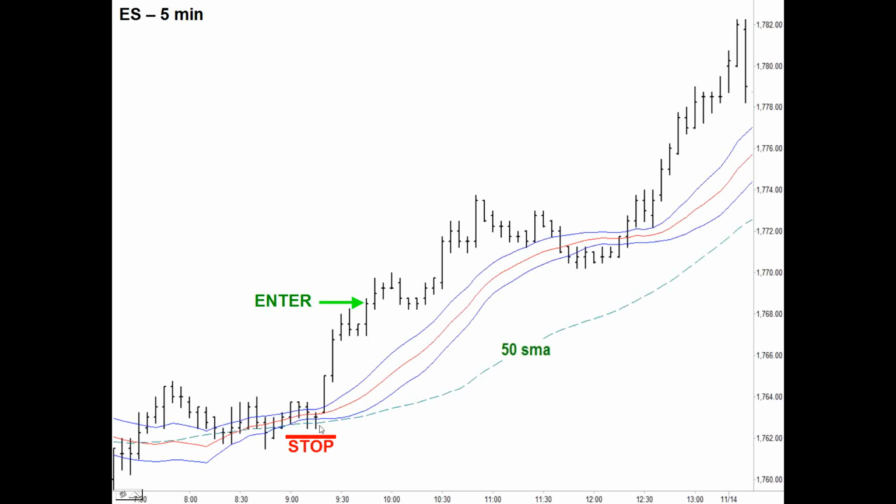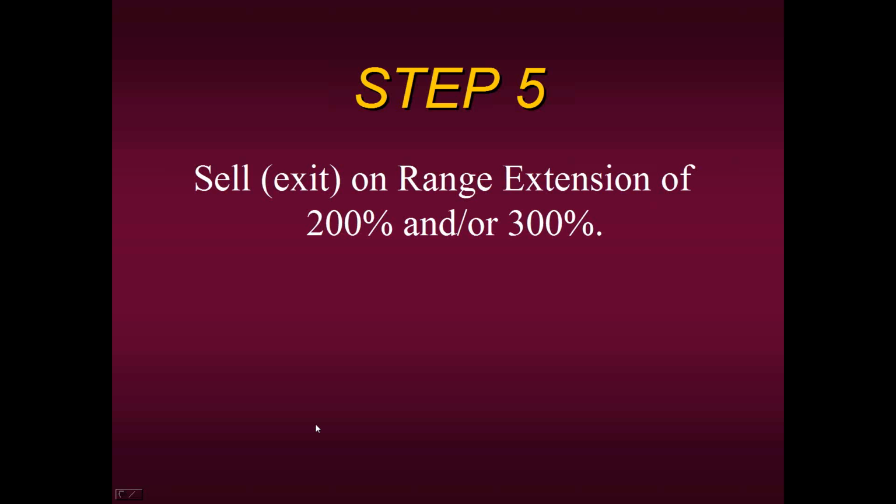So this is our last stop here, okay? Or our first stop, I should say, the last short-term low. So we entered here, we place our stop here. All right, so now where do we exit? Hopefully with a profit. We are going to exit on a range extension of 200 and or 300%.